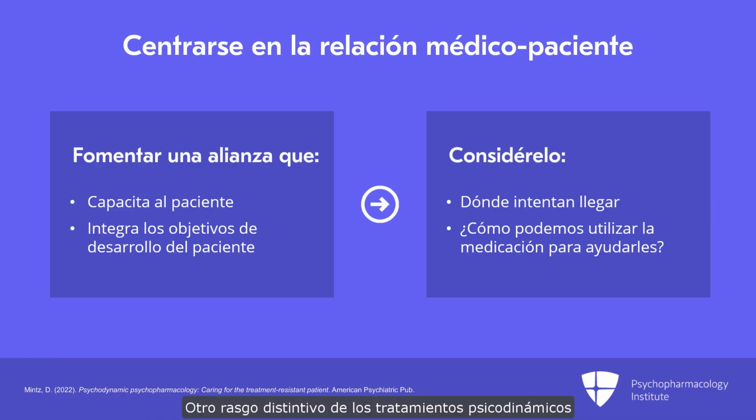Another distinguishing feature of psychodynamic treatments is a focus on the doctor-patient relationship. And as I've already said, the alliance is probably more important and potent than the active ingredients in antidepressants. And so we really want to focus on fostering an alliance that empowers the patient as a partner and integrates the patient's developmental goals. So we're not just thinking about getting rid of the patient's illness, but also thinking about where they are trying to get and how we can use medications to help them obtain their goals as a person, which I think puts us in a better position, human to human, for a good alliance.